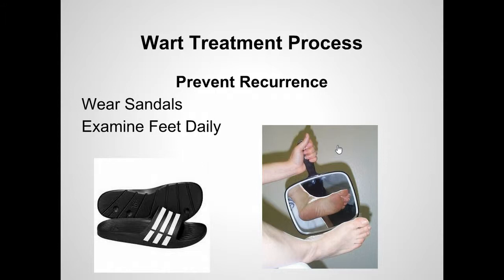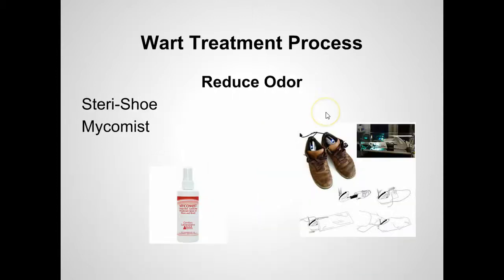Then you want to prevent recurrence, or transmitting it to anyone, so you'd like to wear sandals if you're in a public place, especially if you're swimming and doing activities like that. And then examine your feet. If you see any recurrence, you have to be treated quickly afterwards.